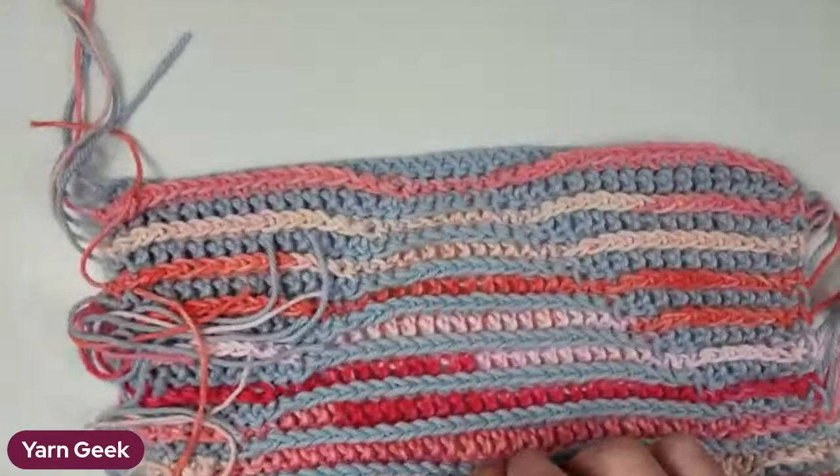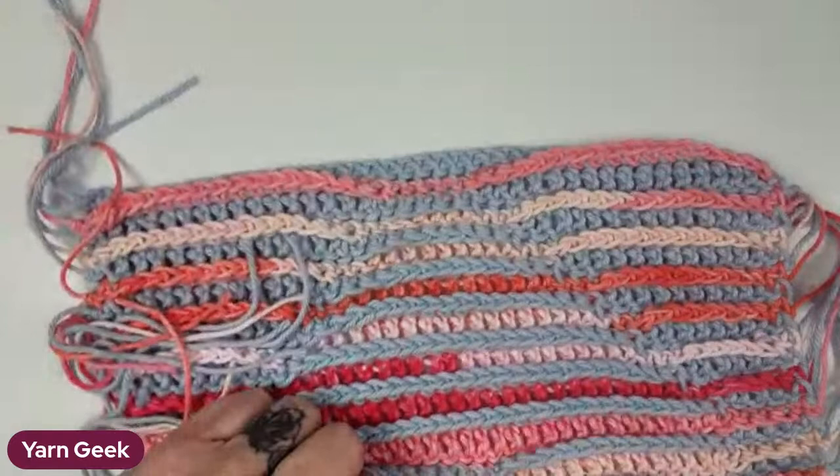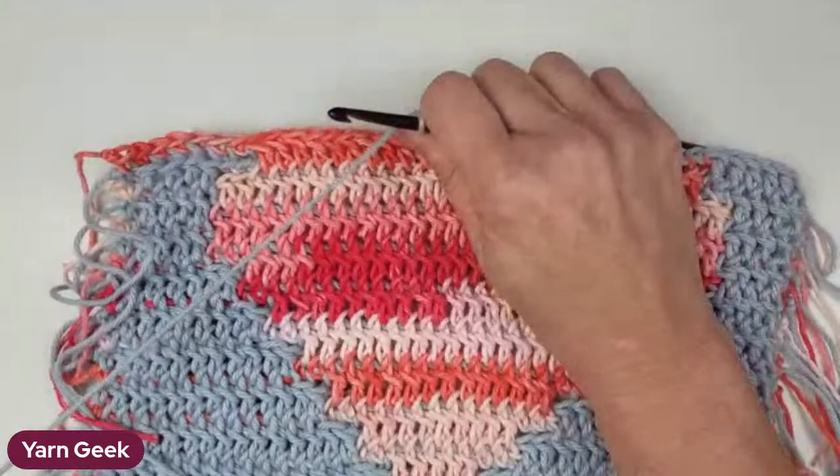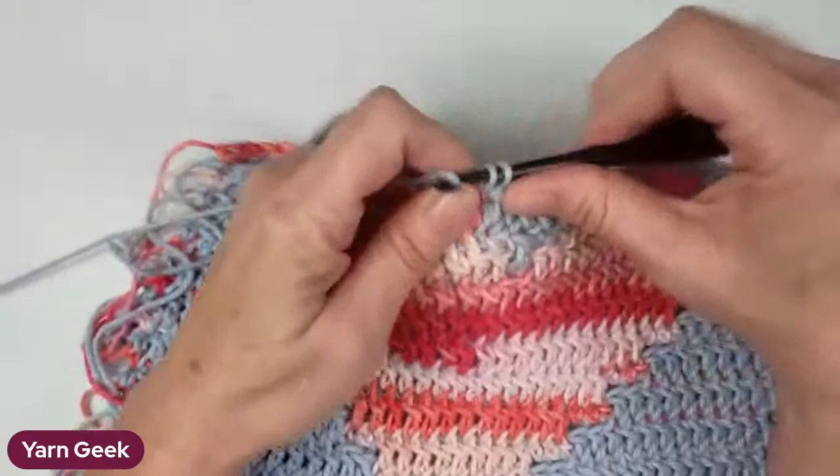Am I going to make this into a blanket? Is there a stitch and count requirements? Yeah, it's a 37 stitch repeat plus two or four.